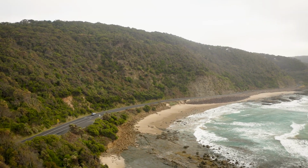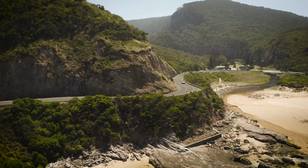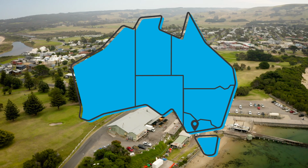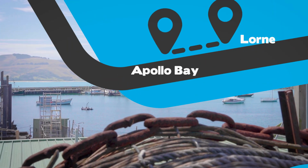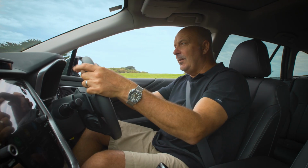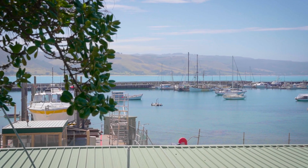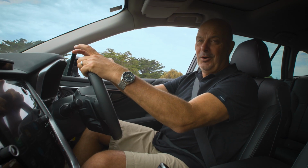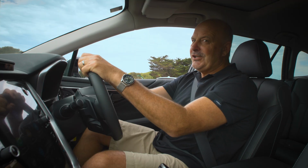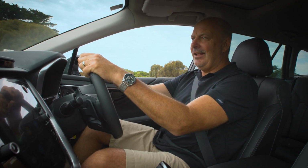And where it takes you will fill your eyes and then maybe even your stomach. Apollo Bay is your genuine seaside village. Your food options: pizzeria, there's burgers, sushi, but I do know there's a fish co-op, which means fresh fish and possibly lobster fresh off the boat. So we should genuinely try and get one of those.